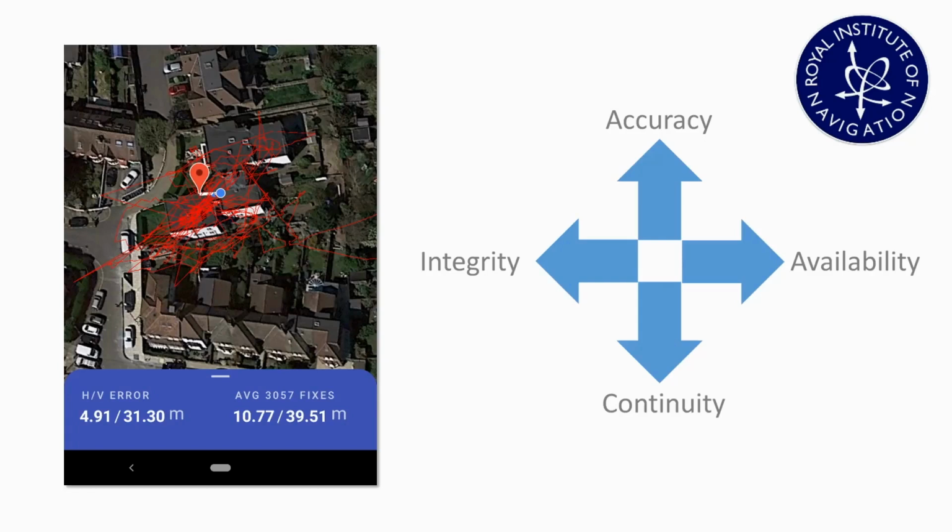Accuracy being one, availability, the percentage of time a position is available to the system or to the user. Continuity, the probability that the system performance will be maintained as stated to the required accuracy without interruption. And perhaps most pertinently for this discussion, integrity. So some indication of trust. And if there's a degradation or a potential question over the accuracy or the performance, getting a timely warning.